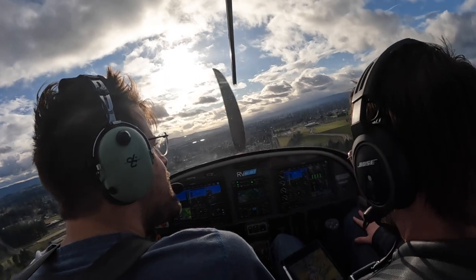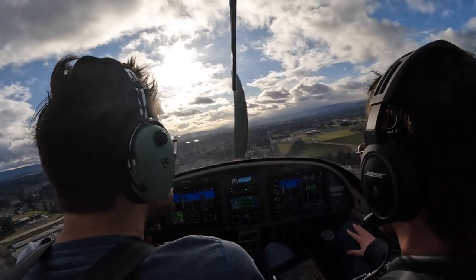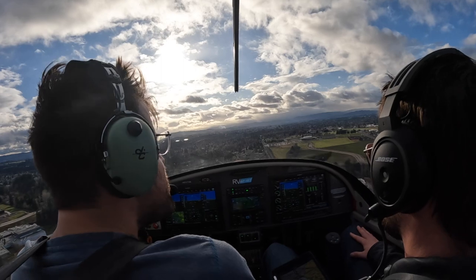Okay, I'm going to bring in full flaps. Feels slightly low. What airspeed is supposed to be right now? 65, good.